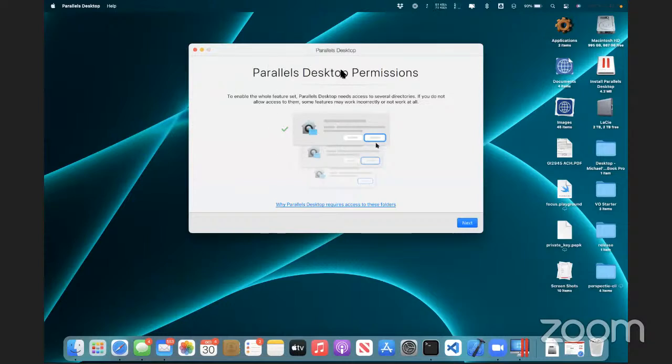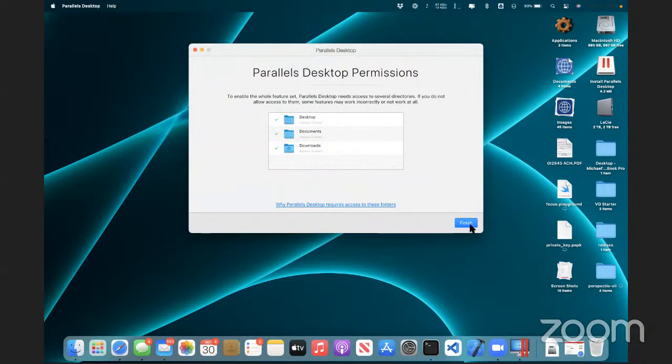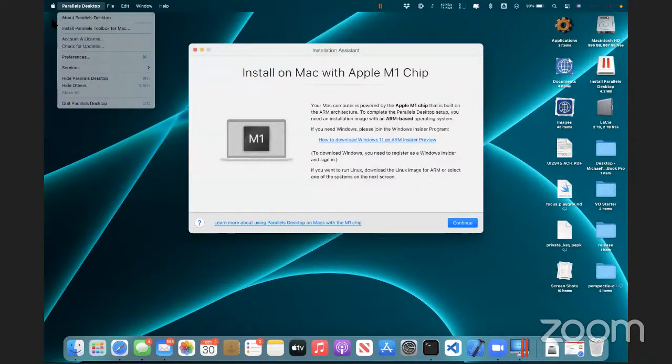And now the fun part begins. I need to go and give Parallels permissions. All the permissiony things. Okay. So now we have a how to download Windows 11 link. But what we're going to do real quick is we're going to go ahead and put in our license code.